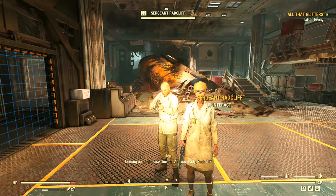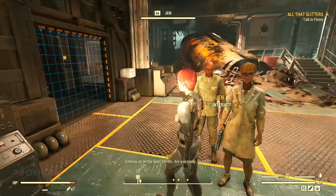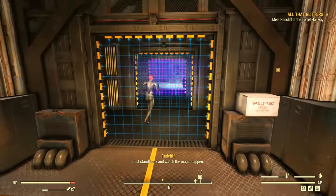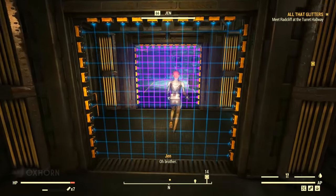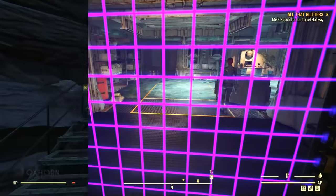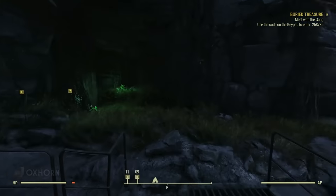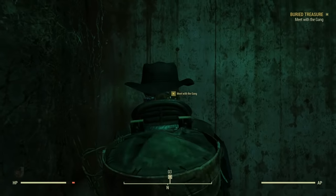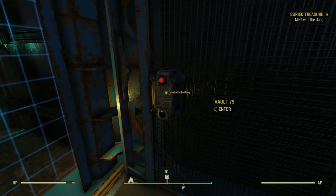Coming up on the laser turrets. Are you ready, Radcliffe? Just stand back and watch the magic happen. Oh, brother. With that, Jen and Radcliffe run through the laser grid. Meanwhile, the Raiders meet at the front door to Vault 79. Using the key code Meg gave us, we can head through the front door and take the elevator down.